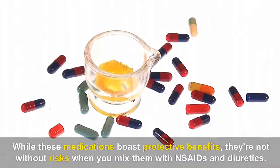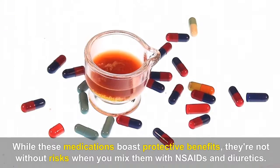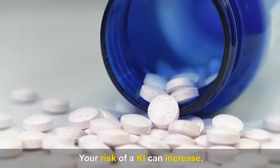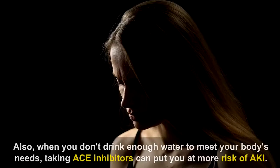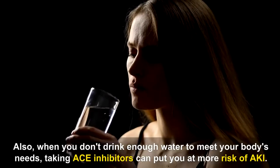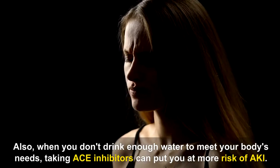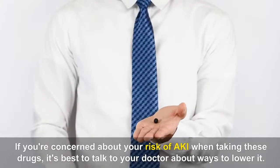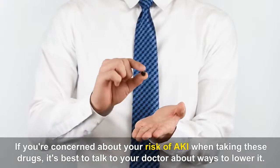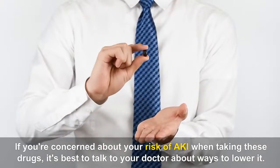While these medications boast protective benefits, they're not without risks when you mix them with NSAIDs and diuretics. Your risk of AKI can increase. Also, when you don't drink enough water to meet your body's needs, taking ACE inhibitors can put you at more risk of AKI. If you're concerned about your risk of AKI when taking these drugs, it's best to talk to your doctor about ways to lower it.